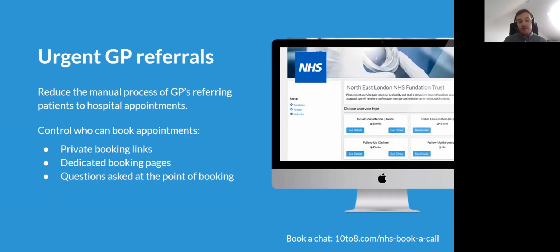Urgent GP referrals, we have many GP referrals across the UK. Those who want to refer into a centralised trust or hospital, referring to specialists, etc. Ten-to-8 is a brilliant tool for doing that. We offer things such as private booking links, dedicated booking pages, and custom booking flow questions.